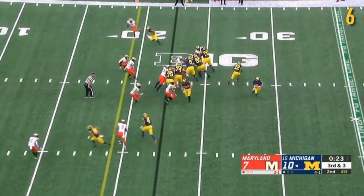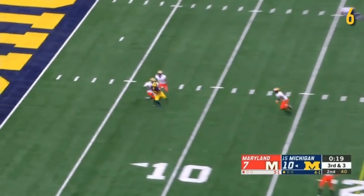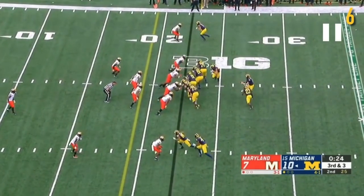3rd and 3. Patterson thrown across his body. It's caught! Second touchdown of the season for Ronnie Bell. Notice the offensive line here will be blocking down to their right. This is to sell the play action for Higdon over here.